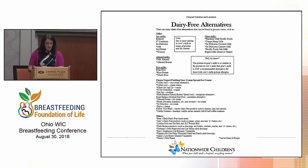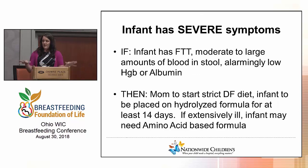Okay? All right, so switching gears just a little bit. That was all if baby has a mild reaction. That's most of the babies that we see. However, because we work at Nationwide Children's, we see the sickest of the sick. And so sometimes there are infants that are having not just a mild reaction, but a pretty severe reaction. So large amounts of blood in the stool, failure to thrive or severe malnutrition, alarmingly low hemoglobins, and anemia. In these cases, the literature does support, to get those babies well and keep them out of the hospital, they do recommend putting them on a hydrolyzed formula for that 14-day washout period while mom starts her dairy-free diet. And the ones that are septic looking go straight to an amino acid-based formula.